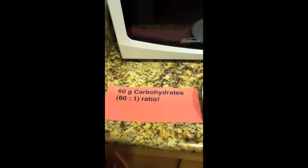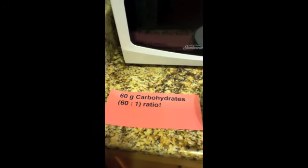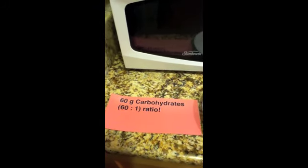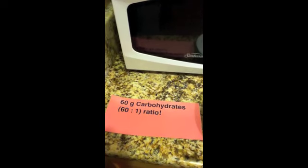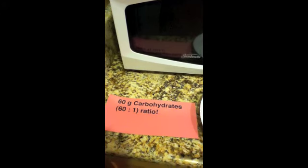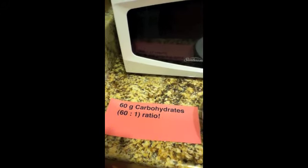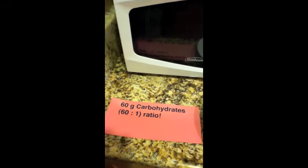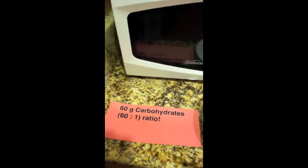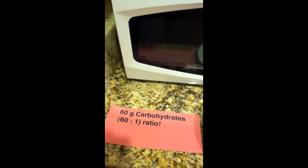First off, I want to show you a couple of different foods that have about 60 grams of carbs. That's a lot to eat in one meal. It's about a third of the carbs that most people should have in a day. And these foods also have a 60-to-1 ratio. We should eat about a 2-to-1 or a 3-to-1 ratio of carbs to protein.